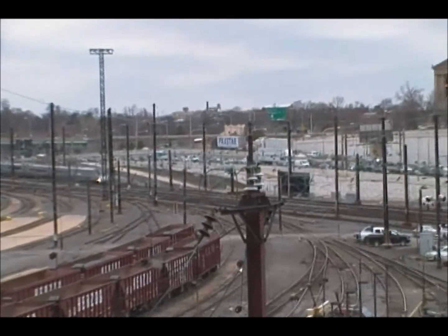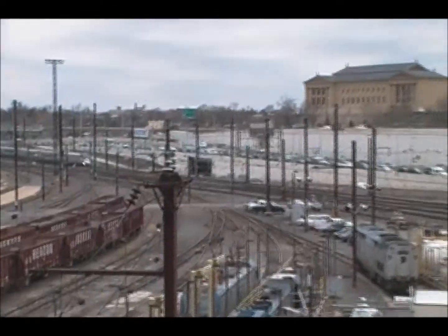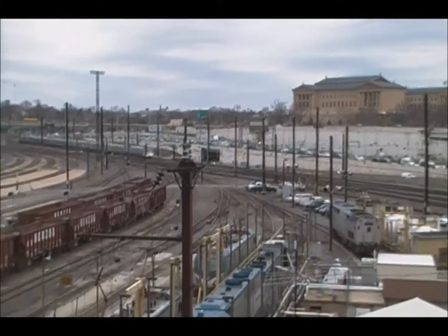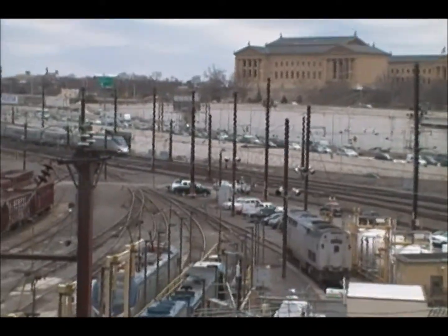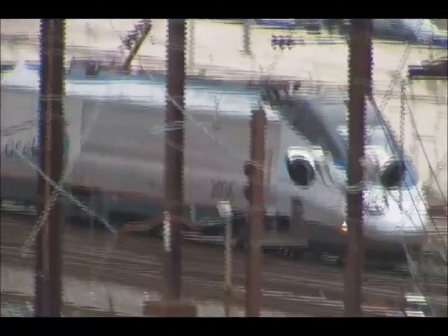Here we got an Acela coming in. Decided it's got to be 2163 because it's just running a little late. It's about 4:15 right now. It's supposed to be in here about 4:09, so it's about 6 minutes late. We got power cars 2036, and what should be also then 2039 trailing.